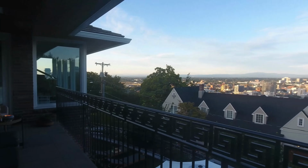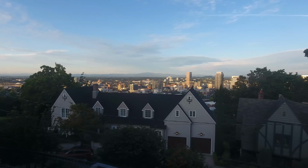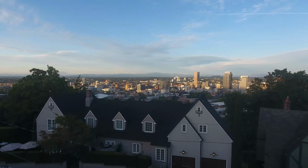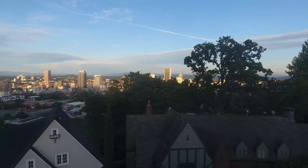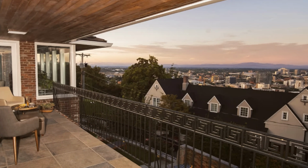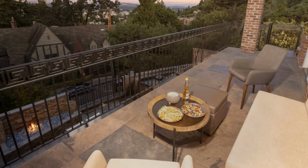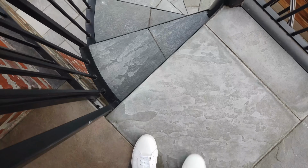Here's another project that features a backyard journey. And the journey starts here from the upper deck. As you look out over the city, this one's built on the west hills of Portland, so you get the beautiful views of the city. And of course, as you're out on the balcony, your attention is captured by what's happening below. So you see the fire pit down below, you see the water feature, and then you realize that here is a spiral staircase down to that space.